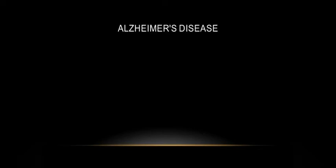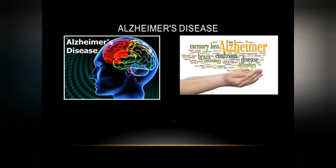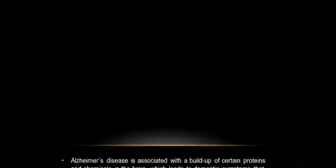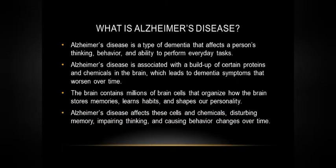First is Alzheimer's disease. What is Alzheimer's disease? Alzheimer's disease is a type of dementia that affects a person's thinking, behavior, and ability to perform everyday tasks. Alzheimer's disease is associated with a buildup of certain proteins and chemicals in the brain, which leads to dementia symptoms that worsen over time.